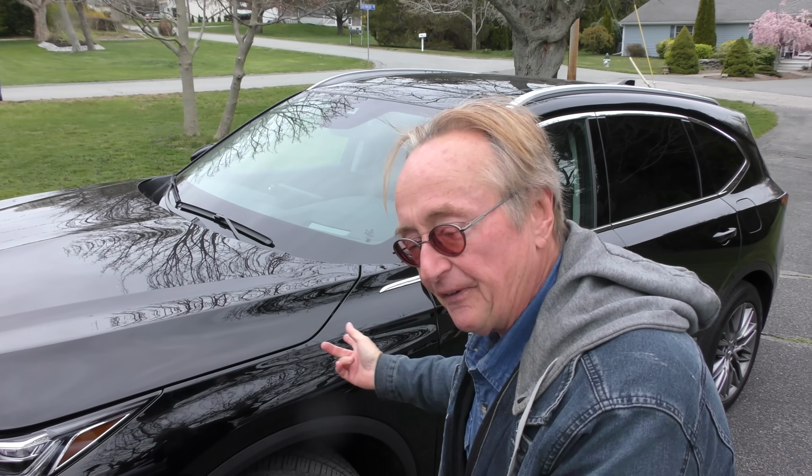Now, with prices as insane as they are, the guy paid around $60,000 for the car. But what a car you get for $60,000. This thing has the Honda Vectoring all-wheel drive system. You'll see when you drive it. It handles ice, snow, you name it.